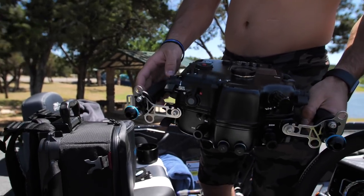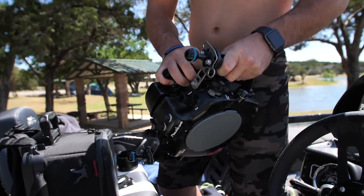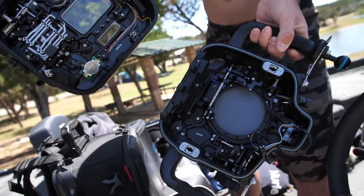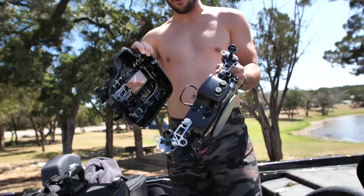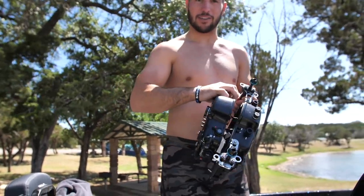So everything is accessible on the actual camera frame. Every button. It's vacuum sealed. But look at this, man. Like, wow. Look at that. That's engineering right there. That's incredible, isn't it? And you can vacuum seal this. So even if you unlock it, it won't come apart because it's vacuum sealed.